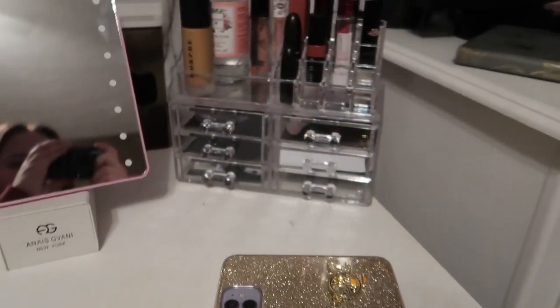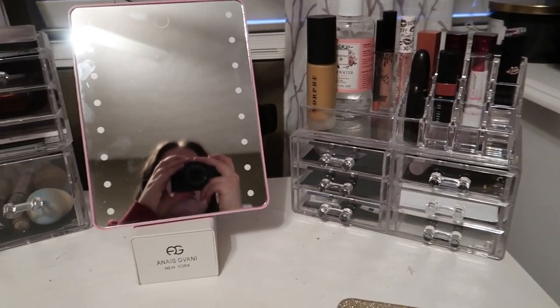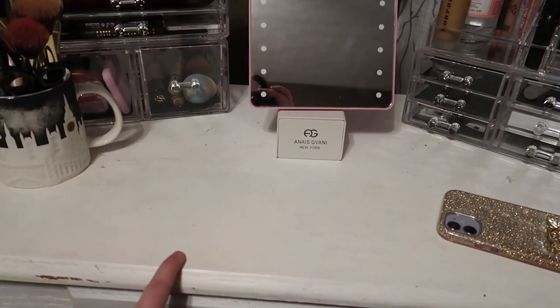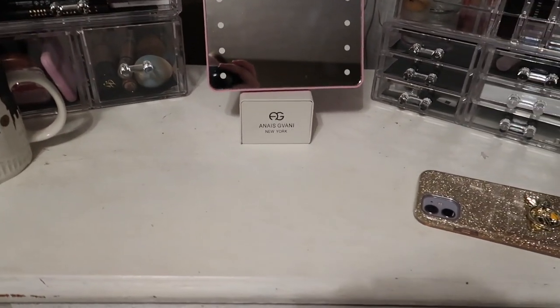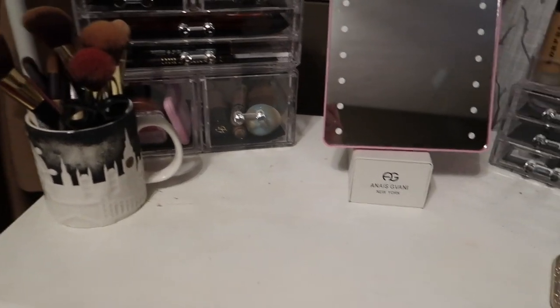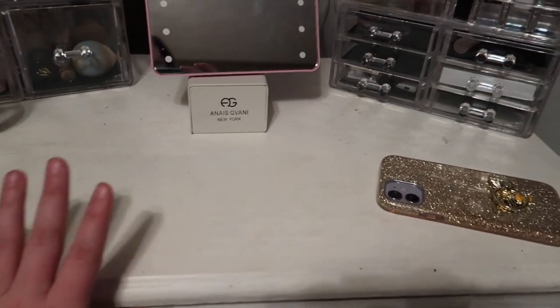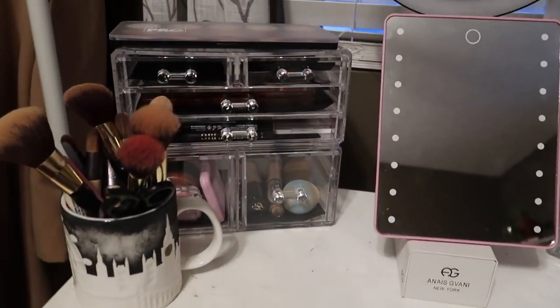So here's the new setup. It looks so much better. My mirror got fingerprints on it while I was moving it. I should have wiped this off. I haven't wiped it off recently. It looks pretty much the same as the last time I wiped it off. It's kind of stained. I need to paint it another color, another coat of white. But for now, here's what we've got.